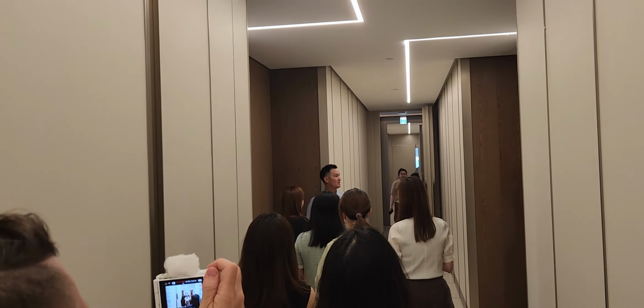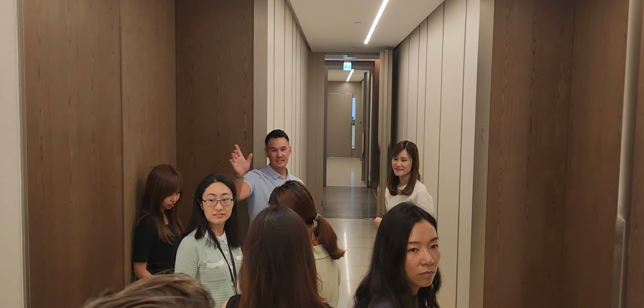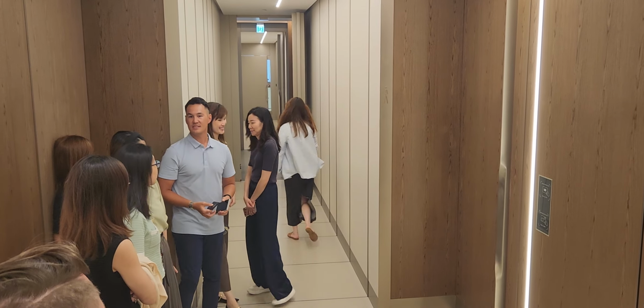You're right at the washroom zone. The men's room will always be on your right. Ladies' room will always be directly opposite. The ladies will require access card, just tap on the sensor over there to unlock the door and enter the ladies' washroom.